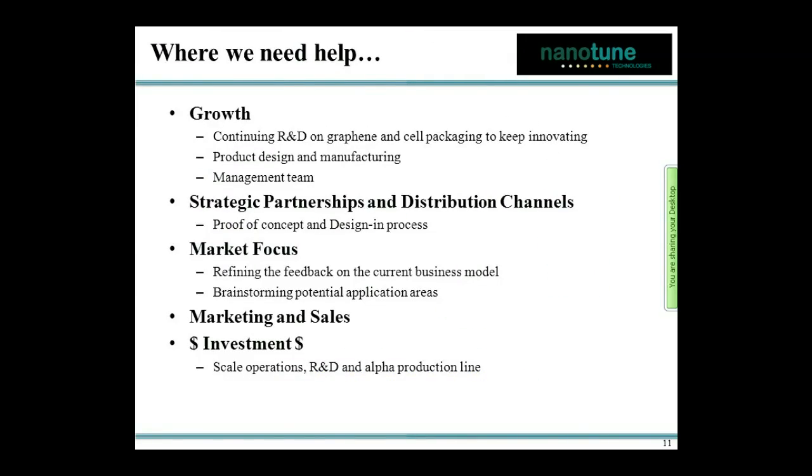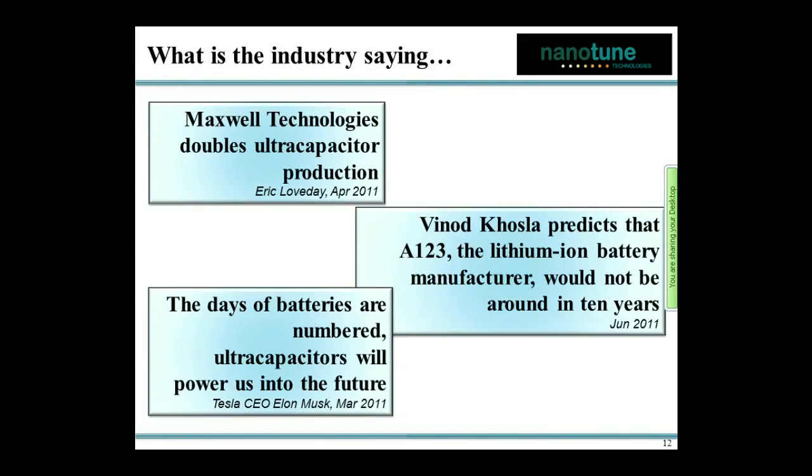Okay, so what we need you to help with is continued growth everywhere: R&D, and the team. To strengthen our team, we are very thin now. So we truly need to be helped quickly, okay? And our market focus, we need to see which market we can penetrate easily, okay? So of course, we need money, investment, to share our dream. Okay, so let's see what industry says about this.